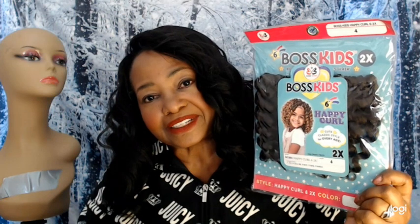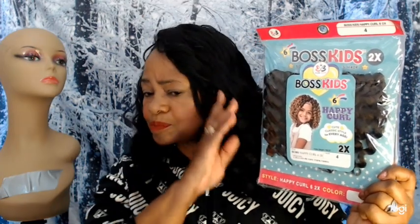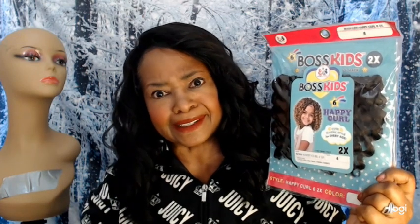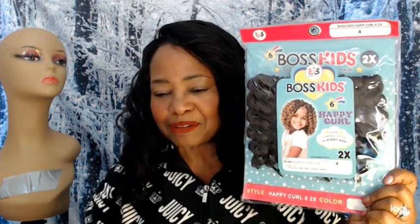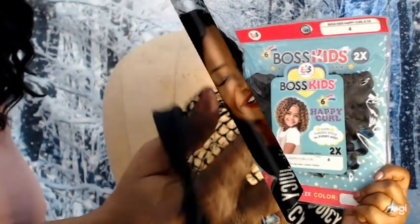But here it is. In the meantime, y'all know I've been doing some background acting gigs. I got a couple of jobs. I had to put in some hair, so I put in this old ocean wave hair that I had in my stash. Took a long time to do this install, so I'm not taking this out right now. But I didn't want to wait to do a video, so what I'm going to do, with the help of my lovely mannequin here, is create a crochet braid wig with this Bobbi Boss Happy Curl and show you the results of that. And then when I do take this out, I will be posting a YouTube video short of me wearing this hair.